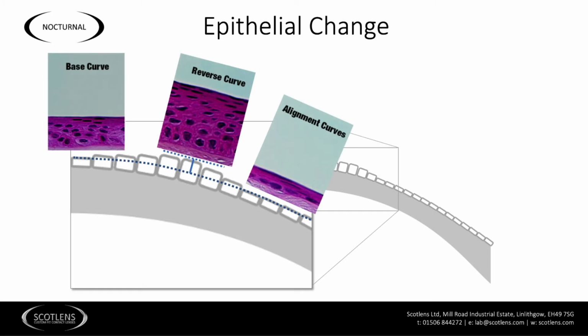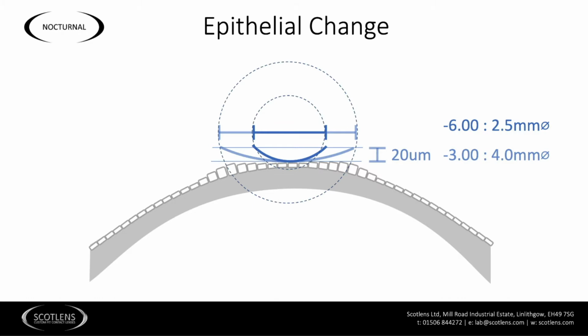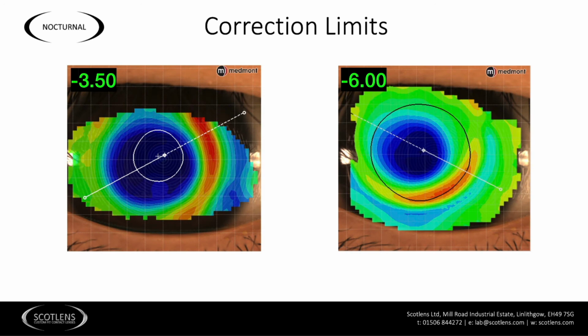You can see the thickness difference here from the histological slide. So this 20 microns is linked to the prescription that we're correcting. If we correct a -3 prescription, we can create that 20 micron thickness change over a larger area. The higher the prescription goes, if we've got a -6, you can see that the treatment zone size is limited because of the prescription. So the higher the prescription, the smaller the treatment zone is going to be, and you can see it quite clearly here in the topography. So higher prescriptions mean possibly more glare, or if there's any lens decentration, it's going to emphasize the effect of that high prescription.